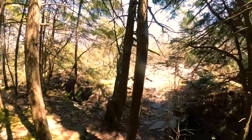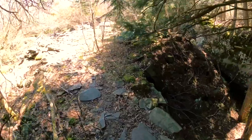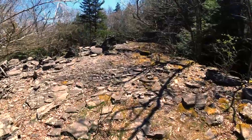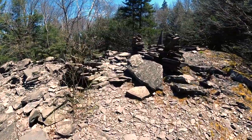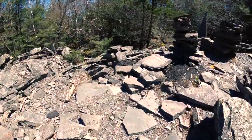It's an old bluestone quarry. You might want to keep an eye out for rattlesnakes. They do like to sun themselves. But this is an easy detour. If somebody could get this stone to my house, that would be greatly appreciated.